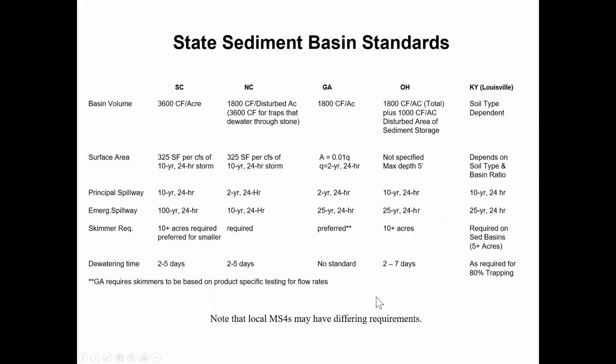And then obviously we're focusing on Ohio today, but I think engineers sometimes find it interesting to see what the different requirements are in different states. So, each state typically has a basin volume specified. Some specify the volume based on disturbed area. Some specify it based on total area.